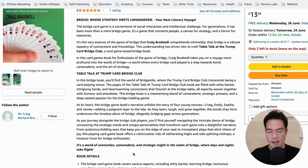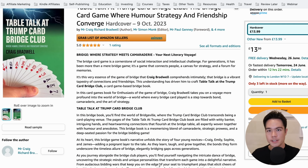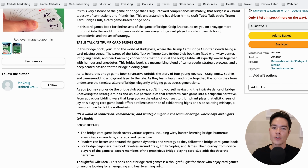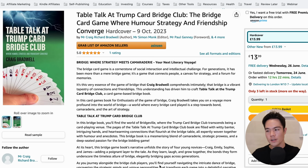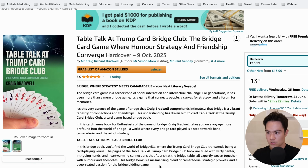No one's spending that time. People's attention span is so low nowadays that no one's spending that extra minute going through the description saying, is this something interesting? No, they're going to immediately go to another book that's going to catch their attention right in the title. So you have to be super clear.